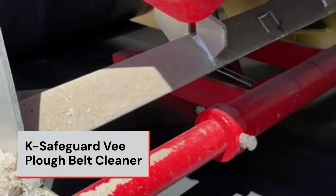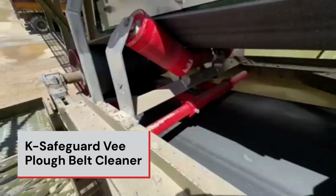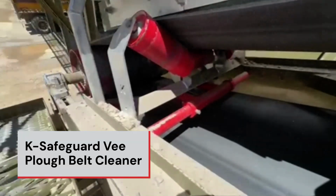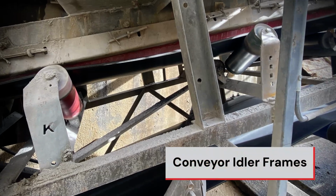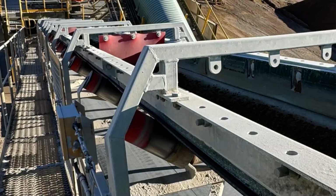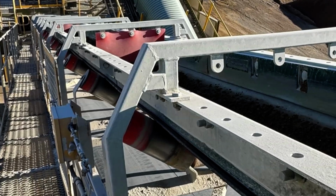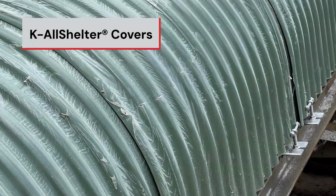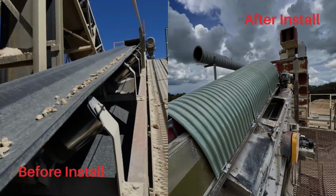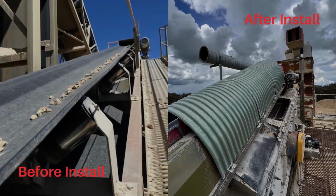K-Safeguard V Plough Belt Cleaner clears the debris from the return belt before it reaches the tail pulley, protecting critical components from damage. Conveyor idler frames provide consistent belt support, reducing misalignment, vibration, and wear across the conveyor system. Custom-painted K-AllShelter Conveyor Covers blended into the landscape, reducing visual impact for the community.